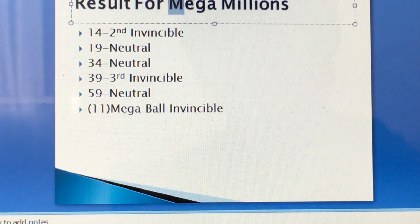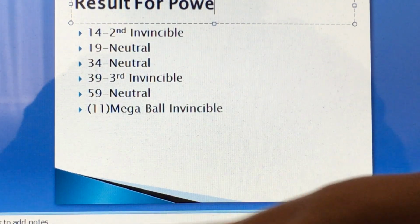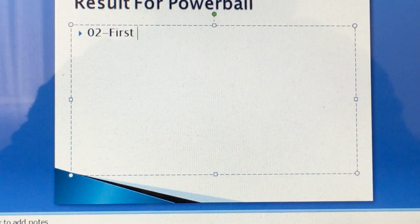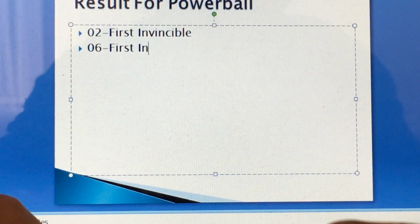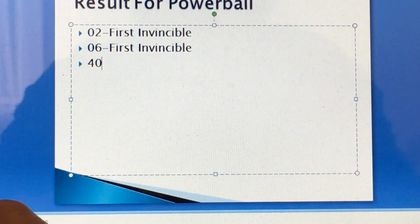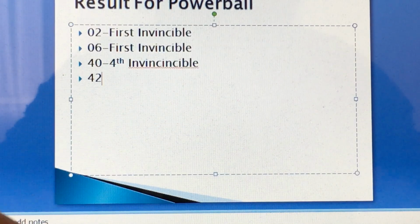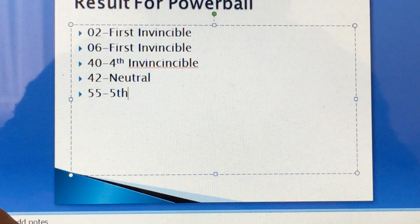Now, let's duplicate the slides. Instead of Mega Millions, we're going to do Powerball. Now, we have 2, first invincible, 6, again first invincible, again 40, 4th invincible, for last draw 42 neutral, 55, 5th invincible, 4th invincible.